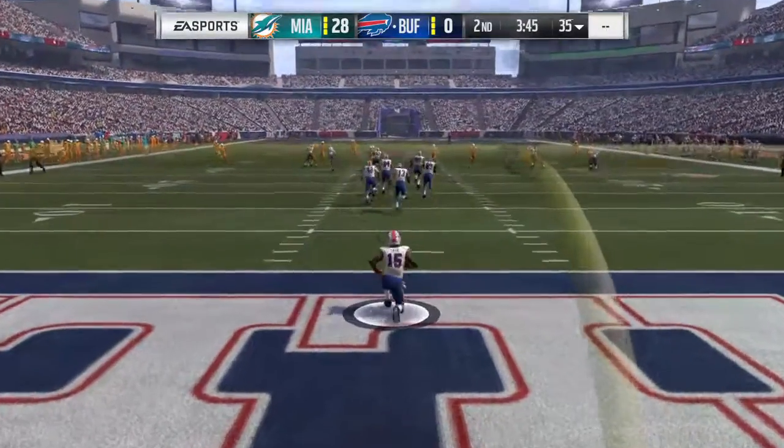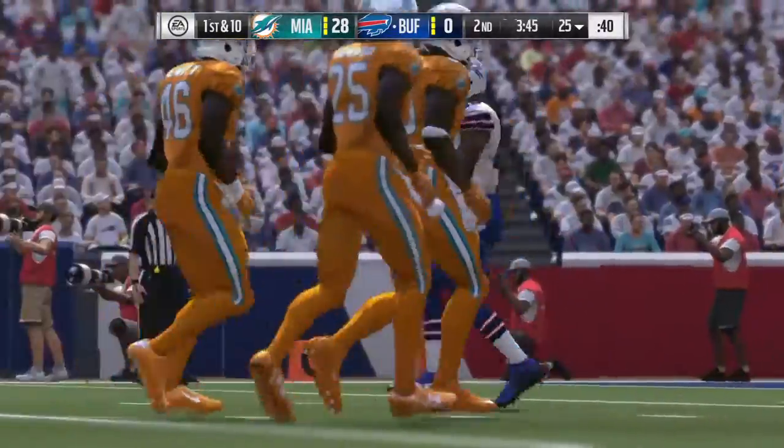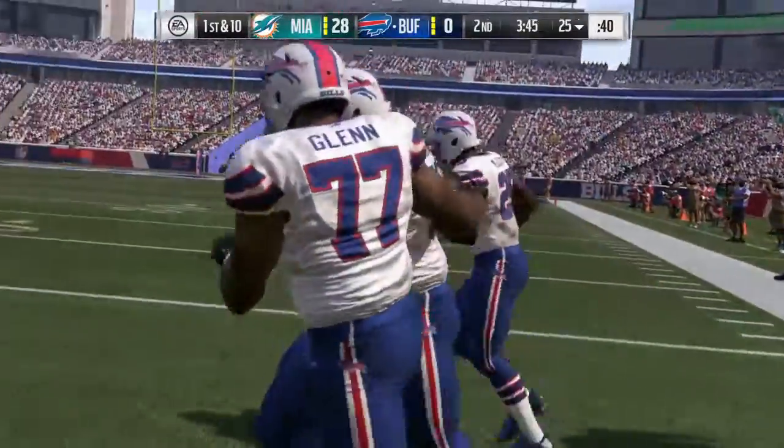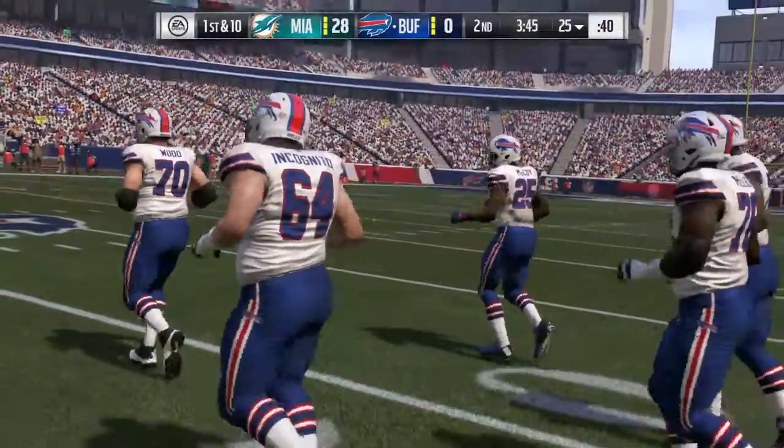That'll be taken in the end zone. And no run back here. This will be a touchback, and it comes out to the 25-yard line. And now out come the Bills. And following the interception, we'll see what they can put together on this drive.